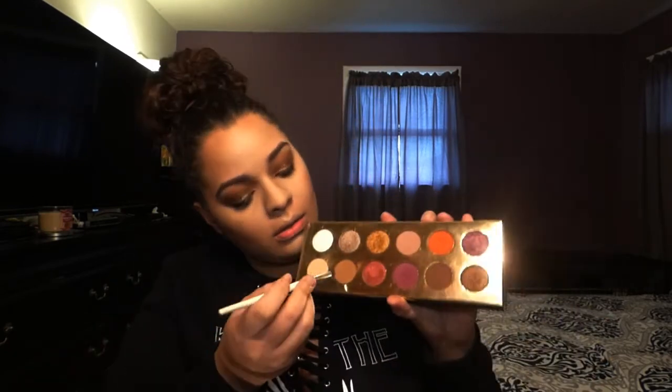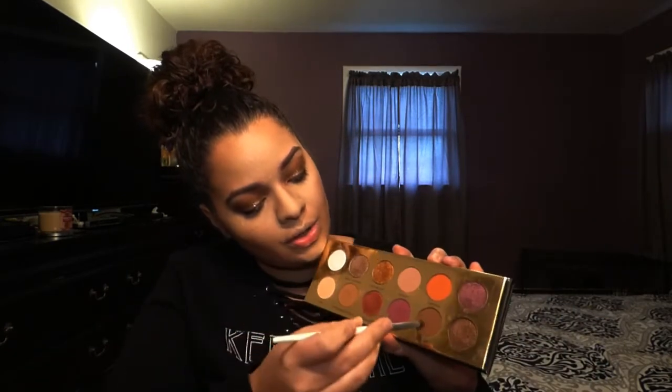Alright, to finish up the eyes, I'm going to take Royal Prerogative and Duchess and just smoke out the lower lash line. So with this e.l.f. brush, just into those two and smoke that baby.